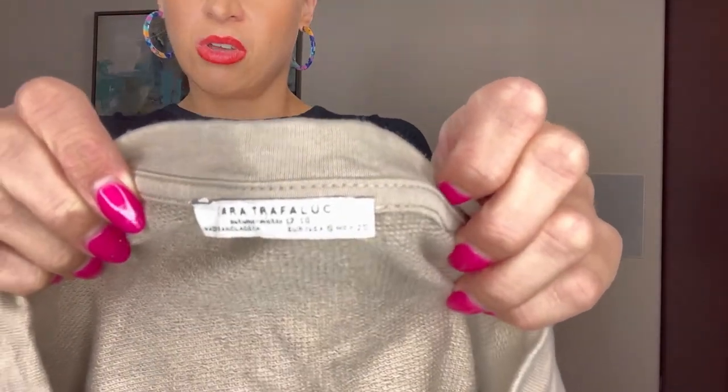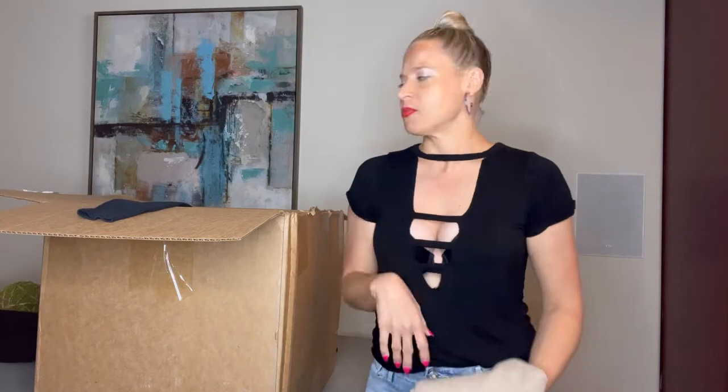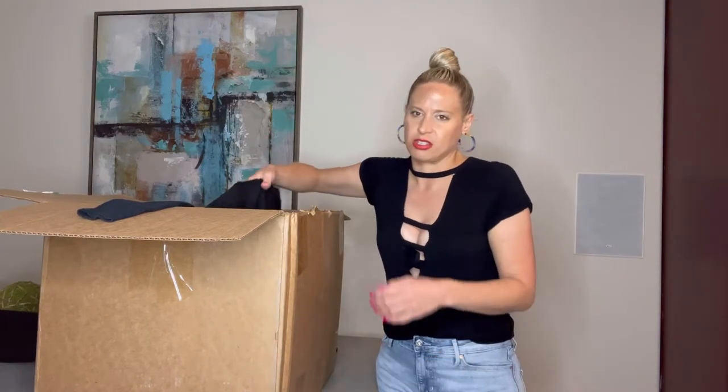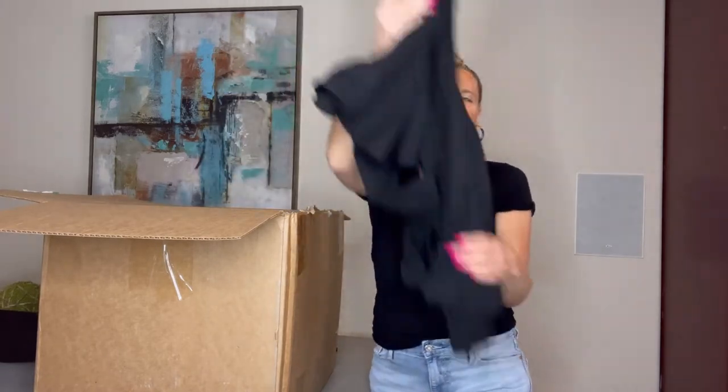And I don't remember ever seeing that from a Zara tag before. So that's something new to me. That's why I like going through these boxes, because I learn all kinds of different stuff that I may not have paid attention to before, especially brands.